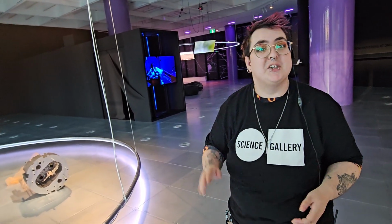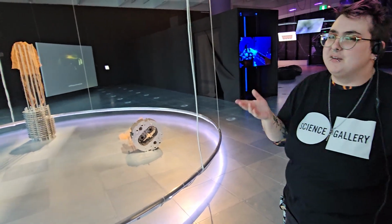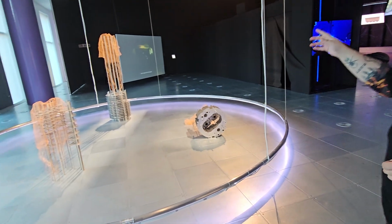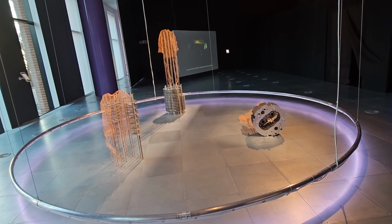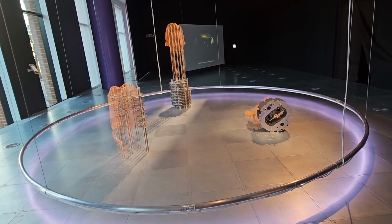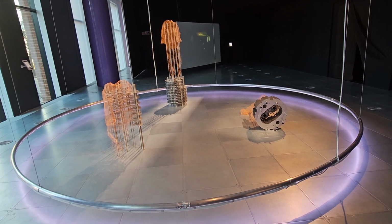Hi, my name is Elijah. Lovely to meet you all. I'm one of the mediators here at Science Gallery, which means it's my job to tell you about what's in here. And these are models of the giant hydrogen collider that they have at CERN, which basically means that they spin a bunch of particles round and round in circles until they find out what they're looking for.